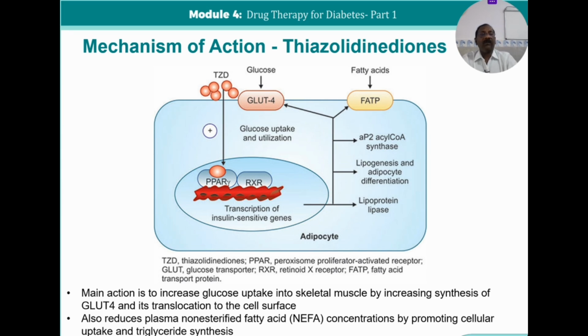So this is the thiazolidinedione, GLUT4 receptors and glucose uptake and its utilization, and PPAR gamma and PPAR alpha, which affect triglycerides. So that is the reason a drug is there which acts on both PPAR gamma and PPAR alpha. That is saroglitazar. Saroglitazar is a drug which acts at both the PPAR alpha and PPAR gamma.